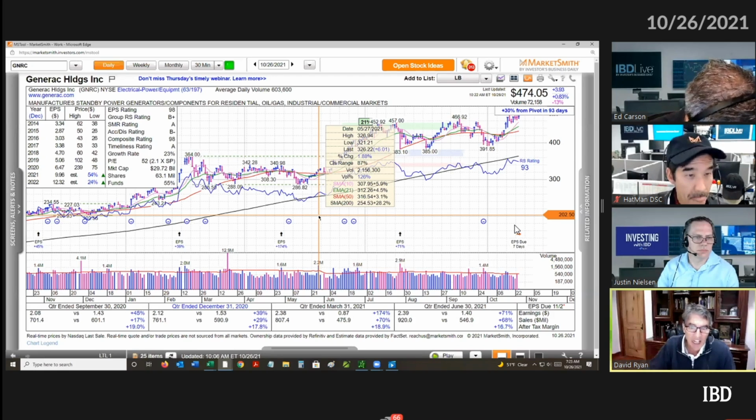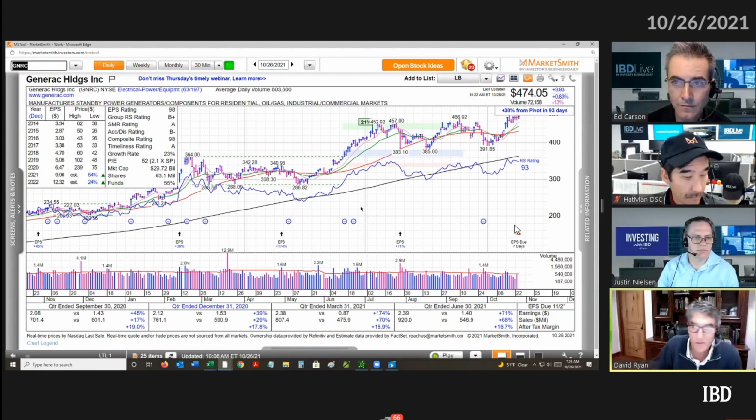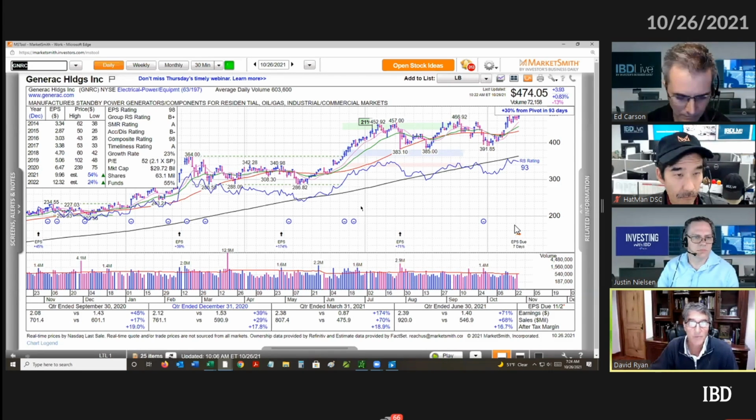But again, an undercut of a previous low. The farther the low goes back, the better I like it. It just shakes out more and more people who have been in that stock, sometimes for months and sometimes for years. You get some real nice undercuts. And then you can see the move that the stock made after that. It just broke out and went up to 450.